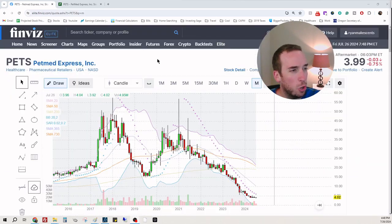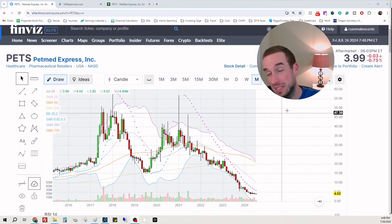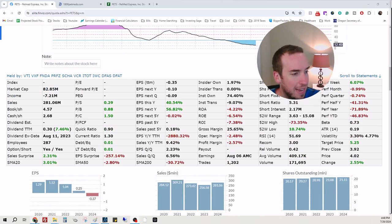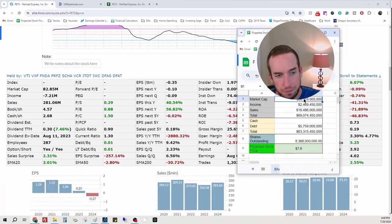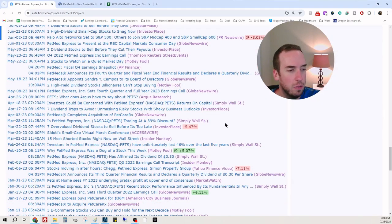So let's also just open the website. I want to see how well this website is, if it looks like it's built in the 90s. So let's open up my handy dandy calculator. I only include the market cap if it is over $1 billion, which it is not. So income is negative 7,210,000. Sales 281,060,000. All right, and we're going on down.